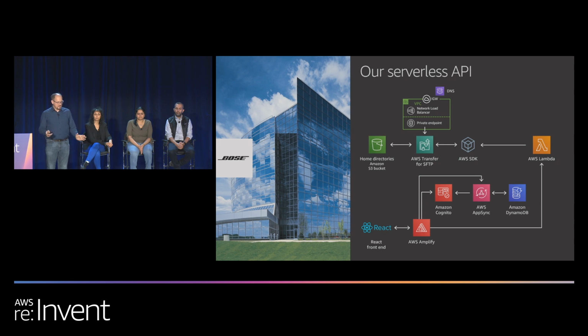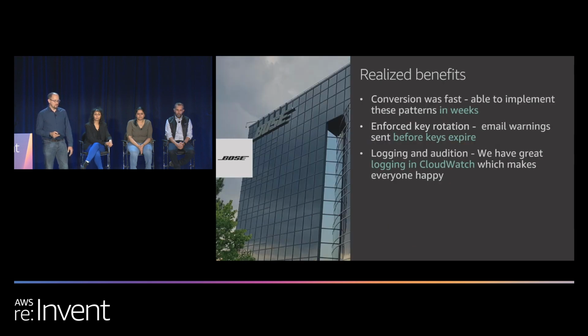So here's the complete API again. It was really an exciting project. We were able to do this in a period of weeks. It was very quick, actually. We were able to enforce the key rotation and send some emails before those keys expire. And we actually enjoyed a lot of the enhancements to CloudWatch logs. When we first started, the logs didn't have all the information we needed, but the service team actually added a lot of rich information.